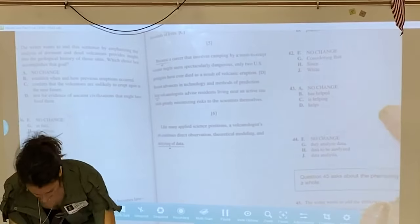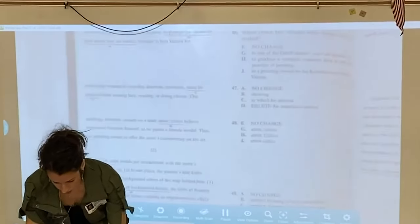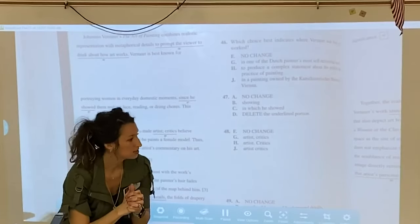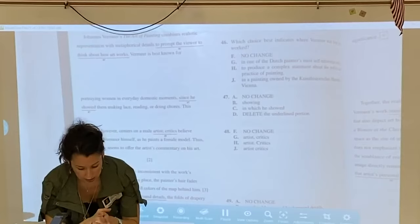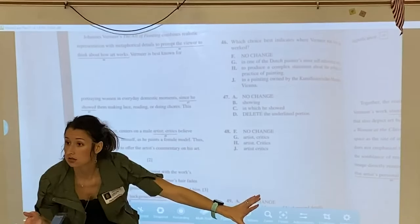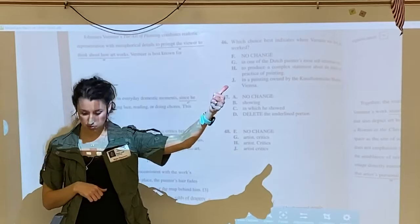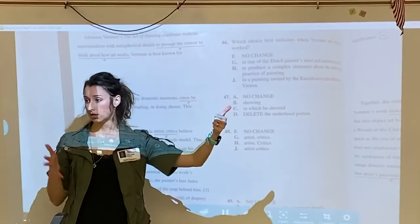Okay. 48. 48 on the next page. This painting, however, centers on a male artist. Period. Right? Does that sound like a complete sentence? Okay, this painting, however, centers on a male artist. Does that sentence by itself have everything that I need in a sentence? This painting is my subject, and "centers on a male artist" is my predicate. Is it a complete sentence?